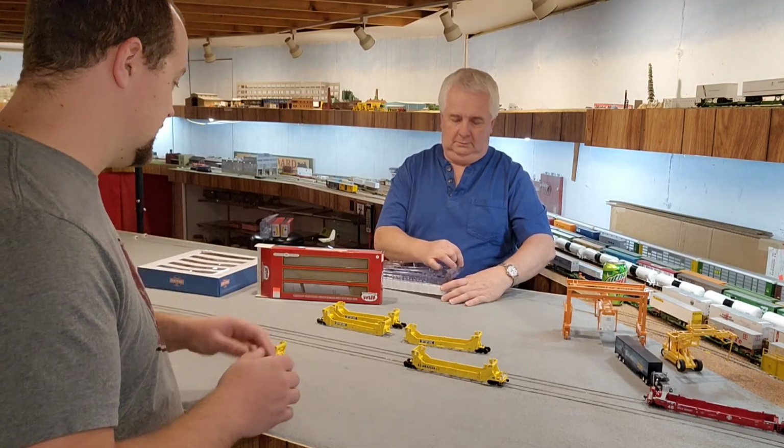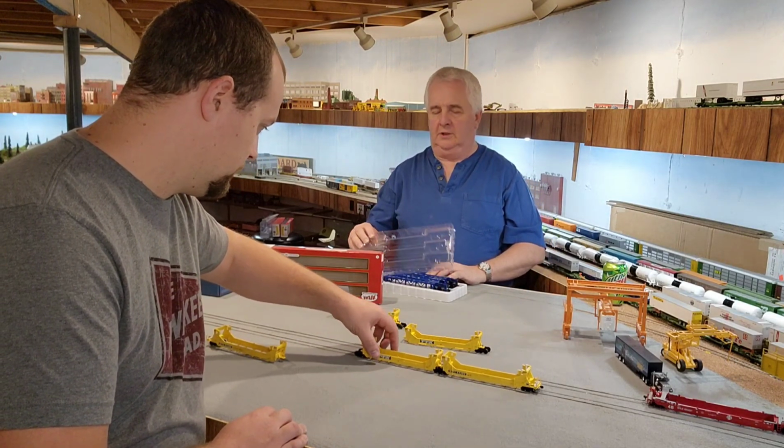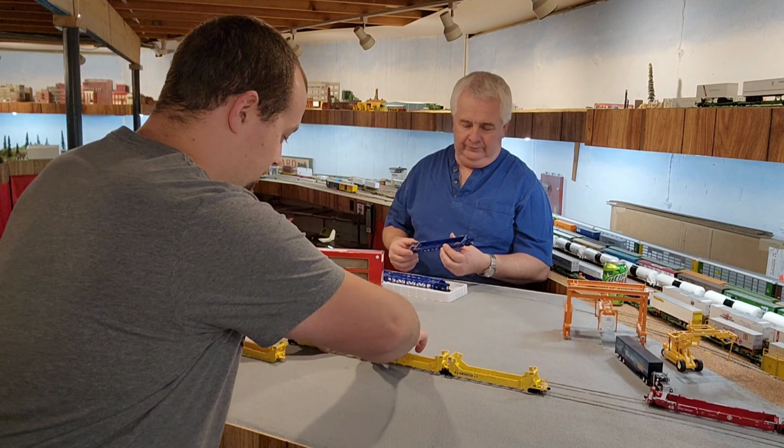So let's see. Now I got to get these in order. C. Still learning his alphabet. 1, 2, 3. Yeah. Having fun. I gotta make sure I can find the right letter here.